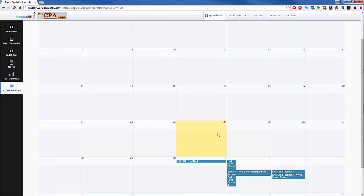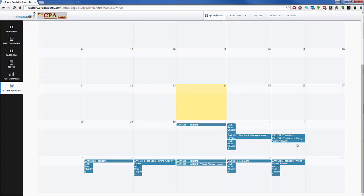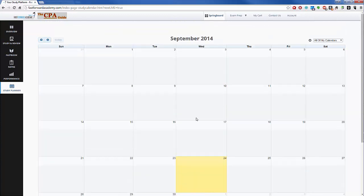Okay, so before you even begin, you'll probably want to set up your study planner. So this is a very customizable study planner. It gives you your assignments by day, and you can set it up to even send you text message reminders of what you need to be completing on what day.